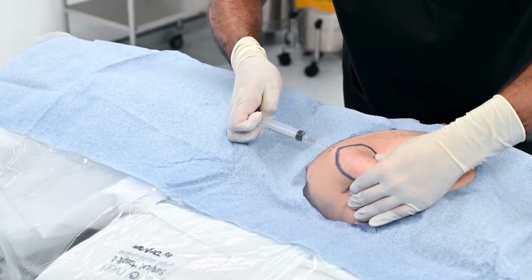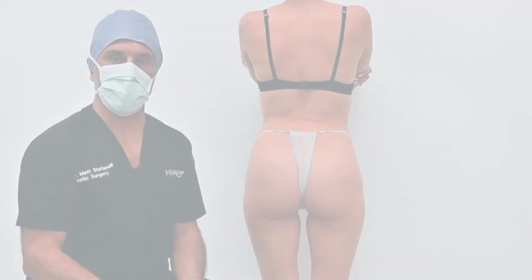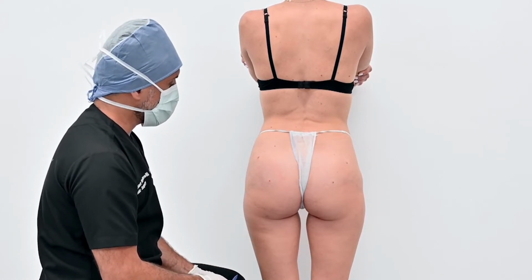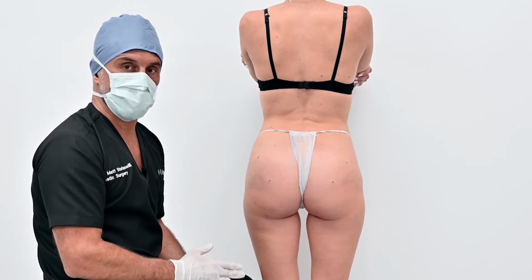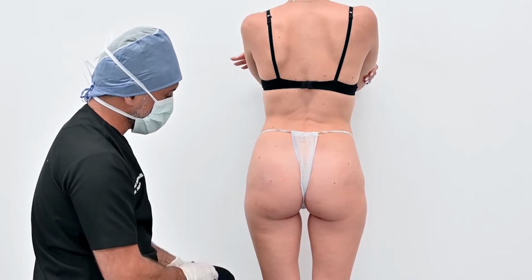Okay, so at this stage we have finished 7 and 7 syringes each side. So actually we didn't finish the procedure. Why? Because before finishing the number of syringes, I always like to check the patient in a standing up position. And we are able to see the irregularities or, let's say, the remaining depression.